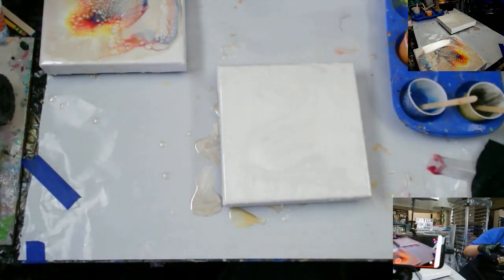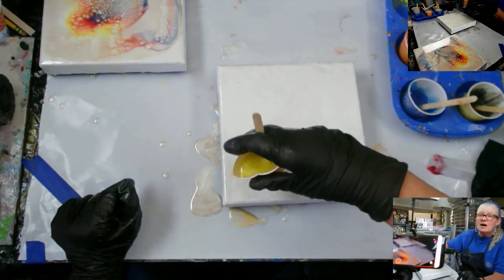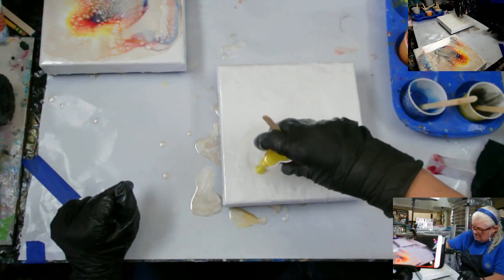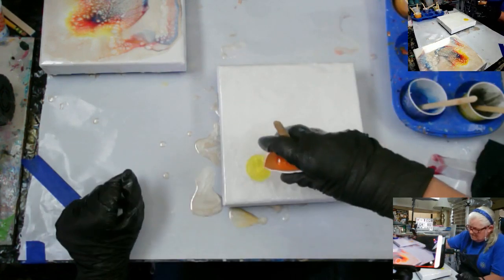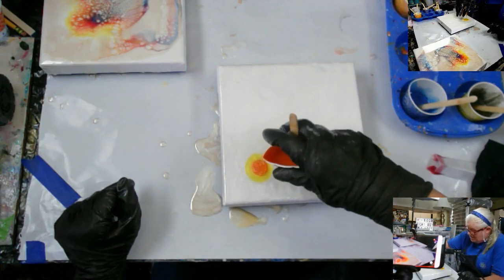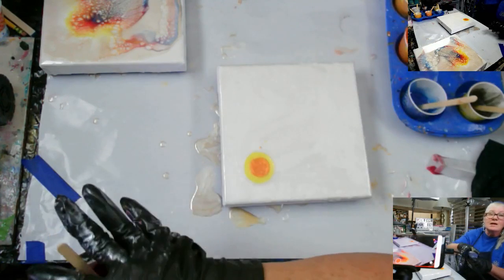How long have I been on? 35 minutes, okay. I'm checking the time because of the resin, because I don't know how long of a working time it really has, so I'm trying to keep it where I can use it all. Okay, now the red.